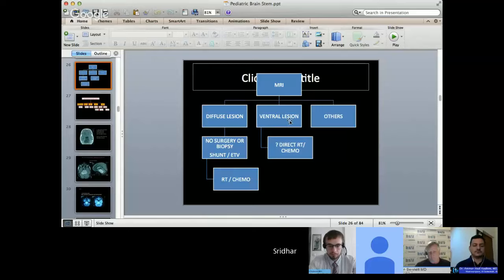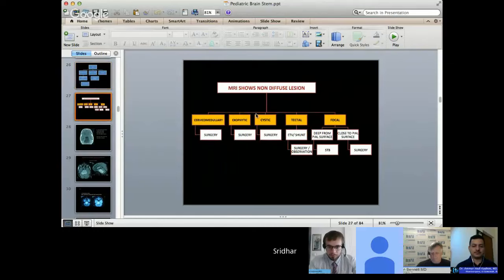In their opinion, ventral lesions perhaps should also be referred for direct radiation and chemotherapy, but presently this is not the thought process, with the development of new microsurgical and skull-based approaches by which you can approach these ventral lesions. Now, if the MRI were not either diffuse or ventral, then came these other types, all of which underwent surgery, and then, depending on the pathology, underwent definitive therapy.